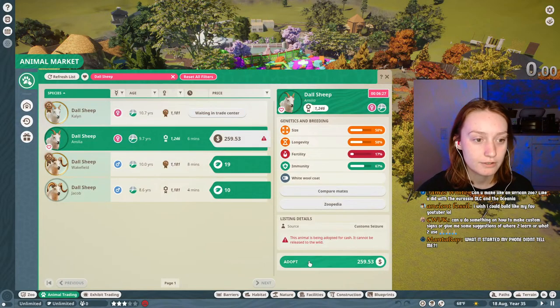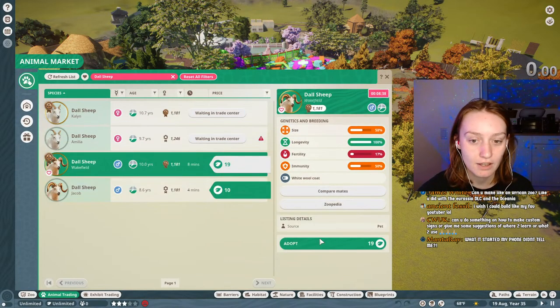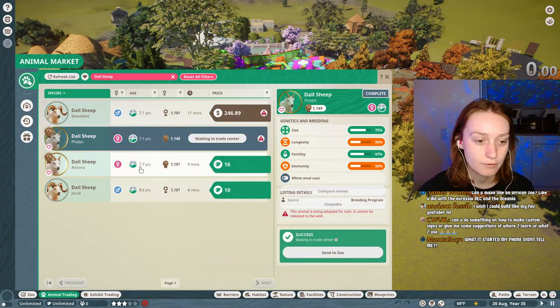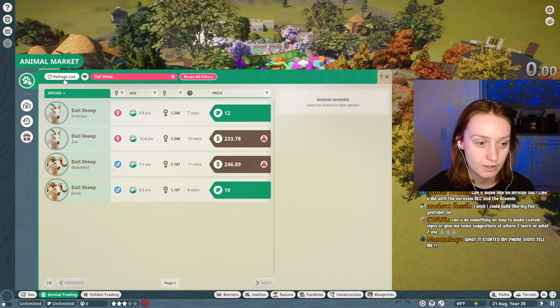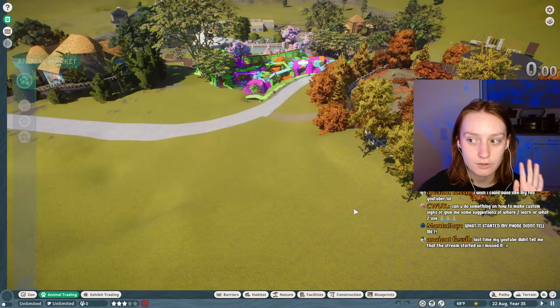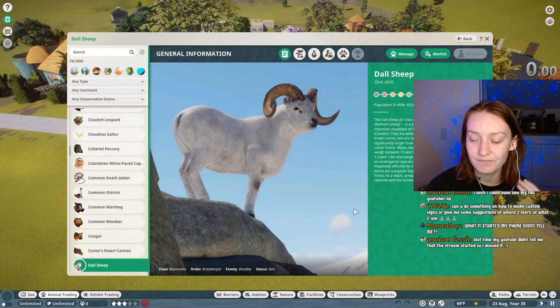I think they're only allowed to have one male, so we'll just get this guy. He seems to be better. And we'll get that many females. Okay. Now let's just look at the Zoopedia.